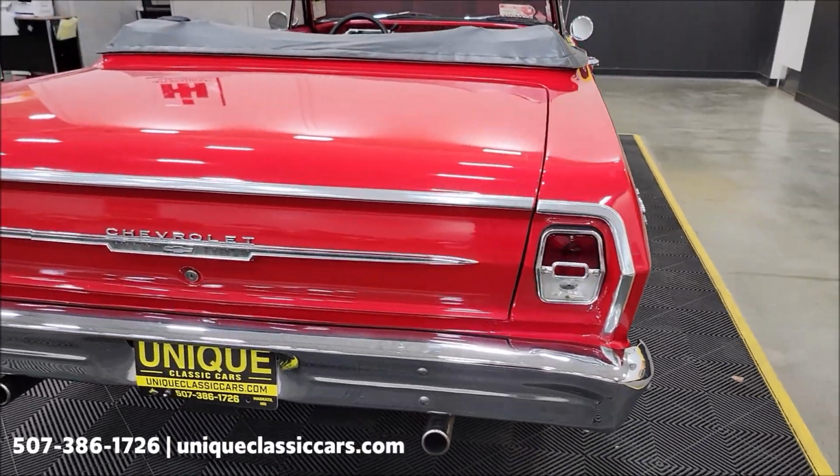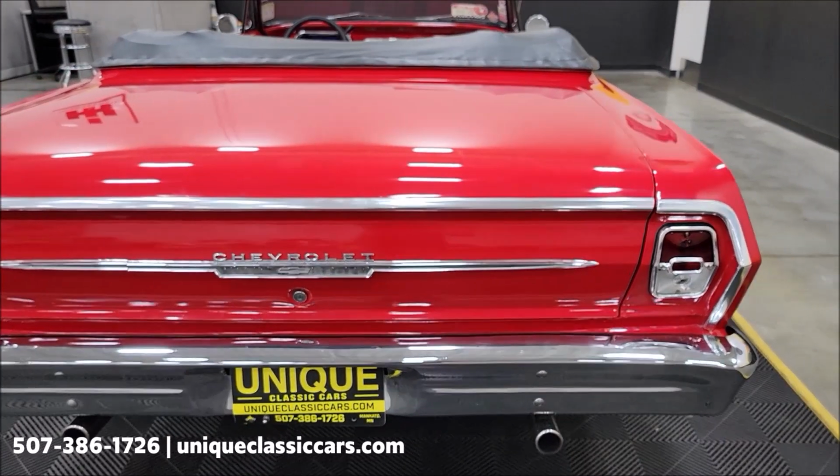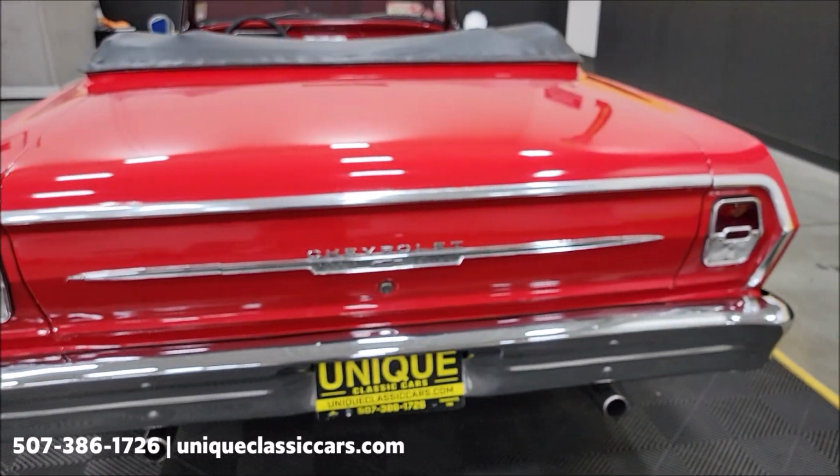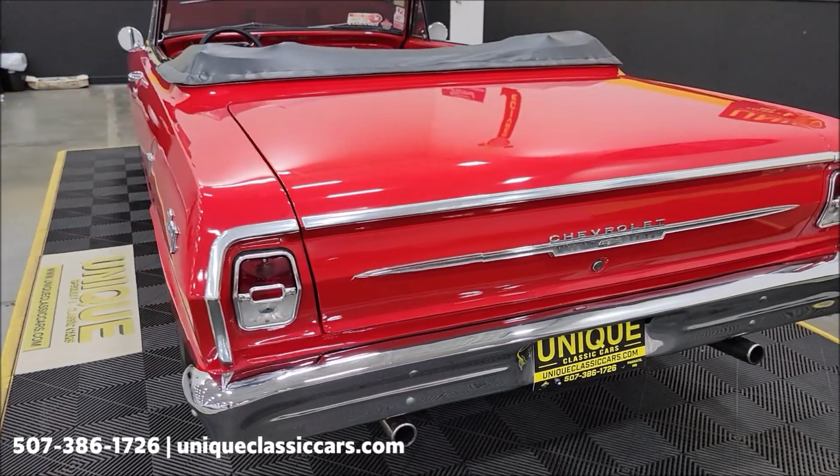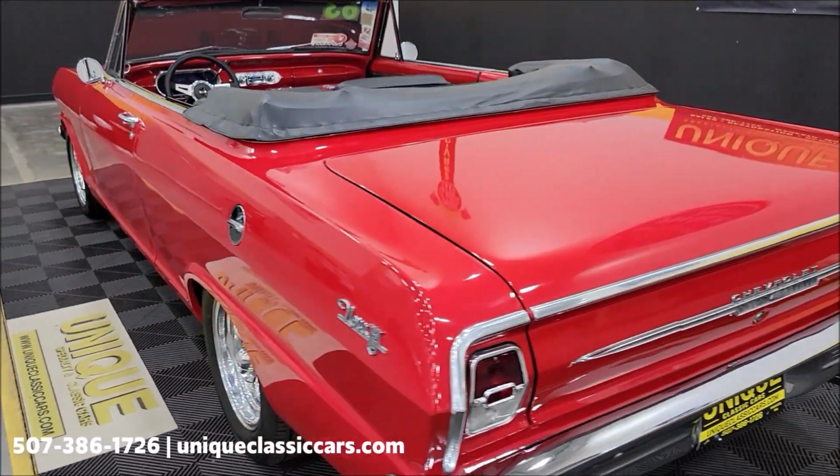It does have a new black vinyl top, convertible boot. We're going to put that up at the end of the video here too. Let you take a peek at that. Manual top, easily put up by one person.